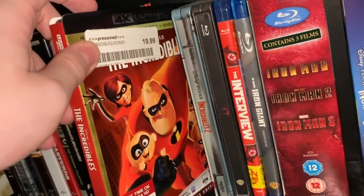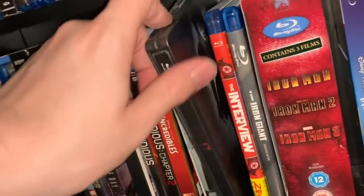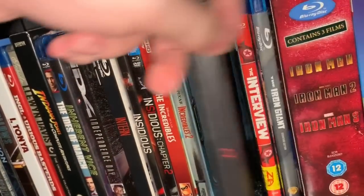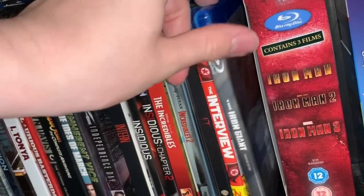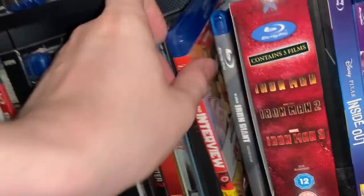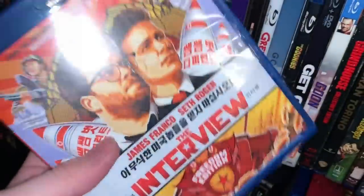Incredibles on 4K. Incredibles 2 on 4K Steelbook. It, 4K. I think this is the 4K Steelbook, maybe. The Interview. The Iron Giant. Real funny story about Interview real fast, and then I actually want to talk about Iron Giant for a second. The Interview. I remember when this film got banned because they said they were going to get bombed.